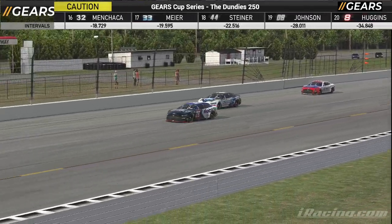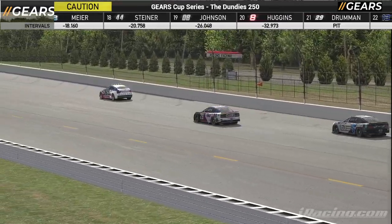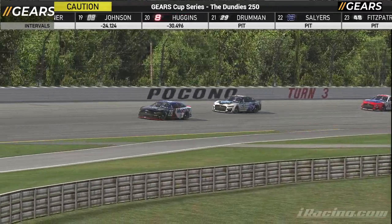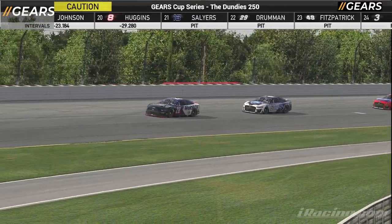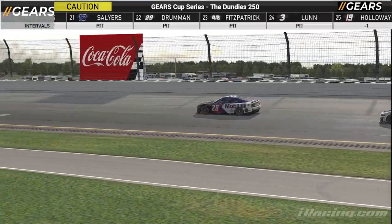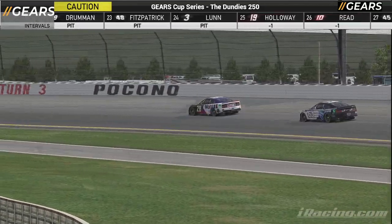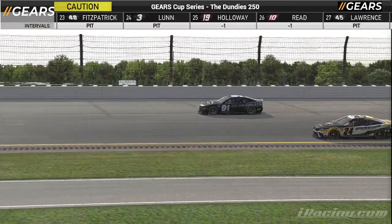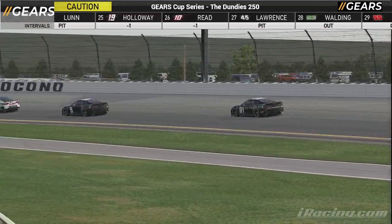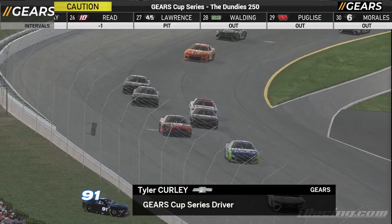Hey, let's see if we can get a driver interview one moment here. Hang on with us here. All right, talking now here with the 91 car of Tyler Curry. Curry got into some trouble early on, now finds himself back in 12th place and on the lead lap.